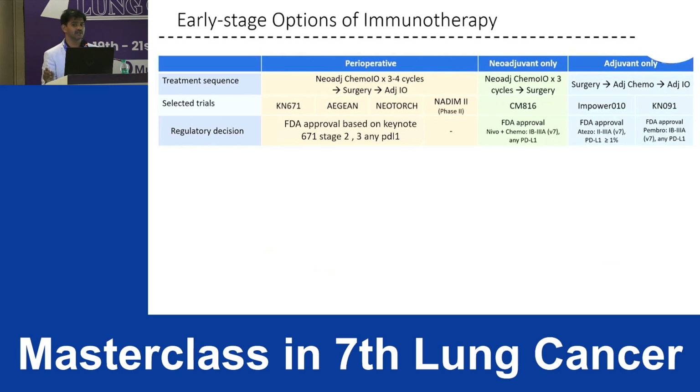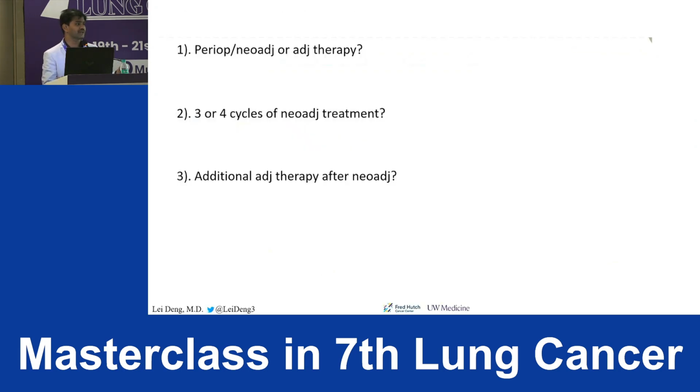Adjuvant trials: atezolizumab for PD-L1 positive, pembrolizumab for all comers. Neoadjuvant has FDA approval for tumors more than 4 centimeters or node positive, and there are multiple perioperative trials out there. But the practical implication is when you should consider perioperative, neoadjuvant or adjuvant, how many cycles if you want to give neoadjuvant, whether 3 cycles or 4 cycles, and after neoadjuvant and surgery, whether you need to give additional adjuvant therapy or not.